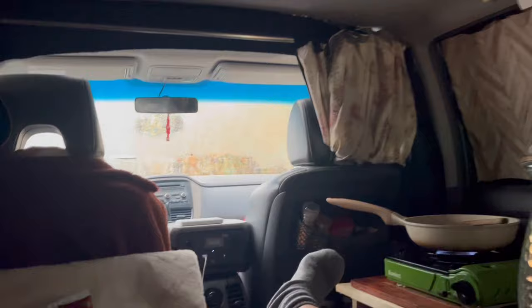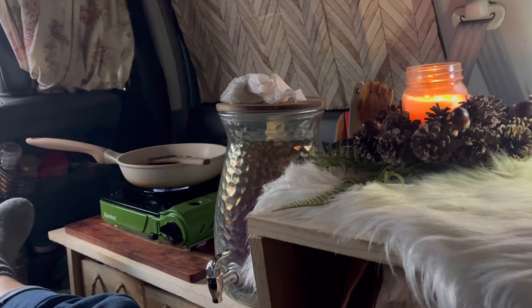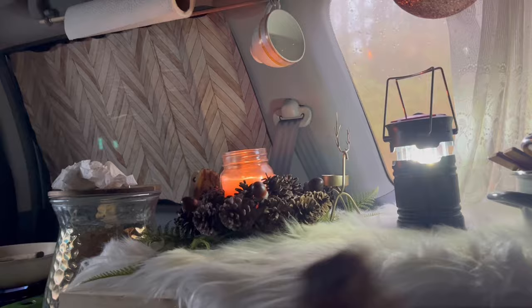Here's an honest depiction of car life, my car life a lot of the time. There's a pile of stuff that needs to be put away. Well, that's used for the project I'm about to do. I got some food cooking over there, so it smells good. Oh, some paper towels over there on my water cooler that have to be cleaned up. Got the candle going, got my lantern, got a stack of dirty dishes, but you know, all in all, it's pretty cozy.